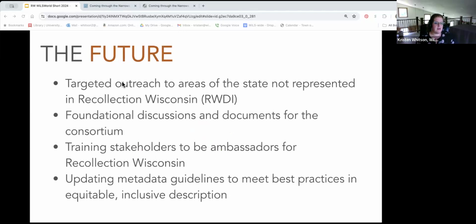So in the last joint governance meeting with our board and our steering committee, our governing bodies tasked us with 4 strategic directions going forward for 2023 and 2024. And these are those 4 main directions. I tell you this so that you know what we're working on and where our efforts are being targeted. One of the main ones is targeting outreach to areas of the state that don't have organizations in those areas or counties that are contributing to Recollection Wisconsin.